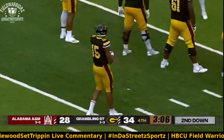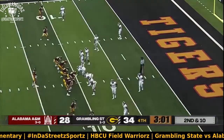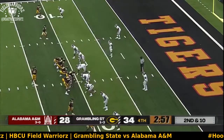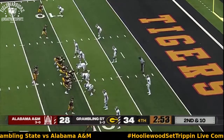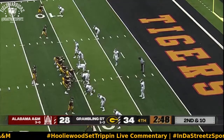Just a good job. And again, this has been a great job for the Grambling Tigers because they got the football. A three and out would have been the last thing they would have wanted, but they got the pass interference call, and that kind of got them going. That just started the momentum going their way. So second down with the ball resting just outside of the 10.